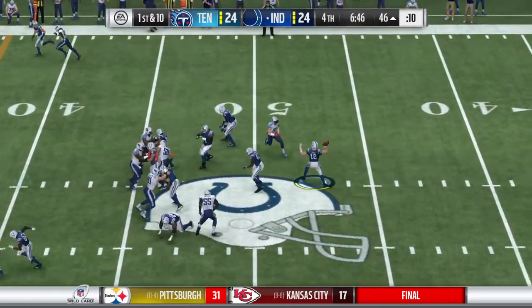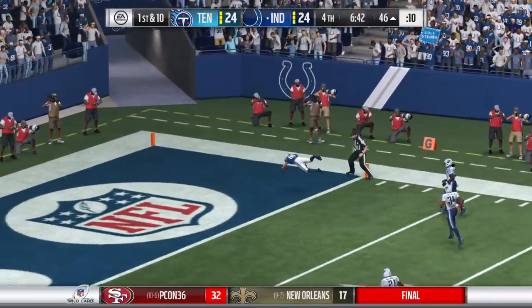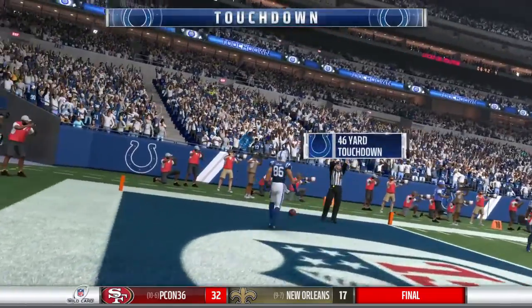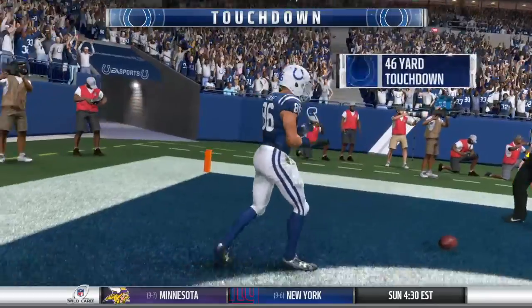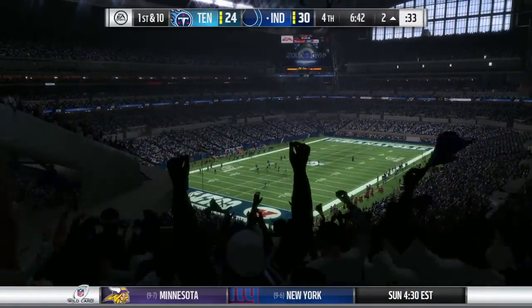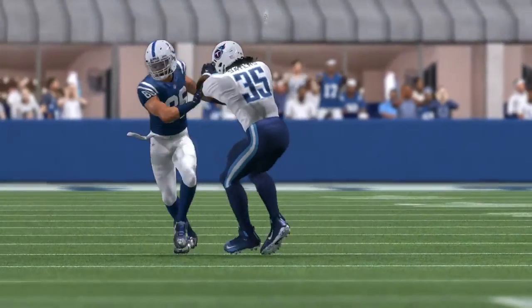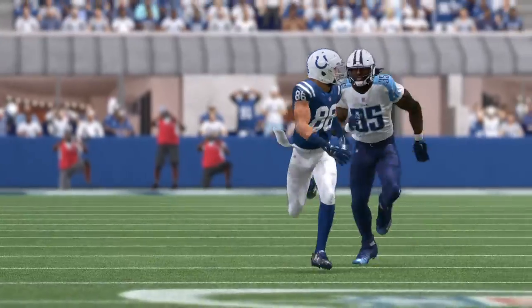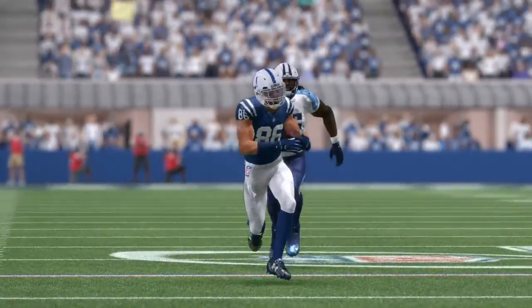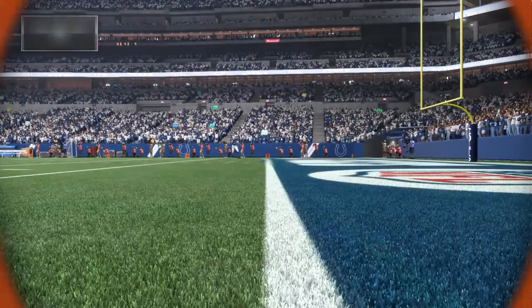Now a play fake here on first down. And he's got his man in stride, complete. Touchdown, Indianapolis. A big play there, 46 yards. And the Colts have broken our tie as they take the lead. And that's just another in a long line of passing touchdowns for him today. To say that he's been on fire would definitely be an understatement.